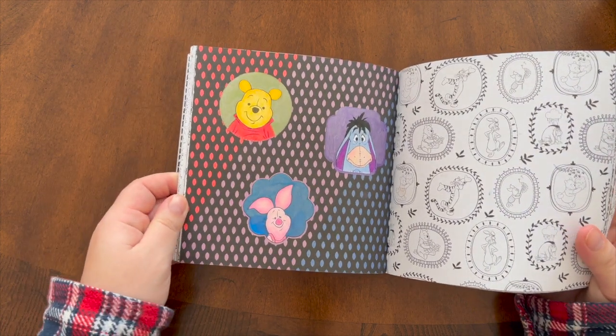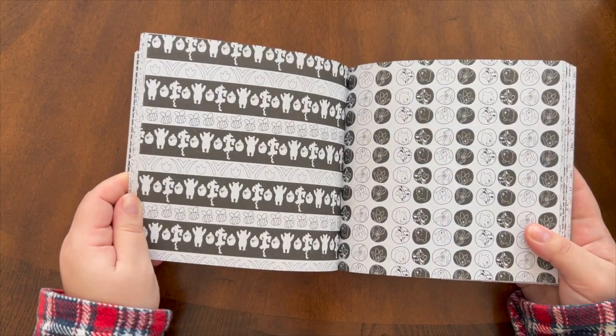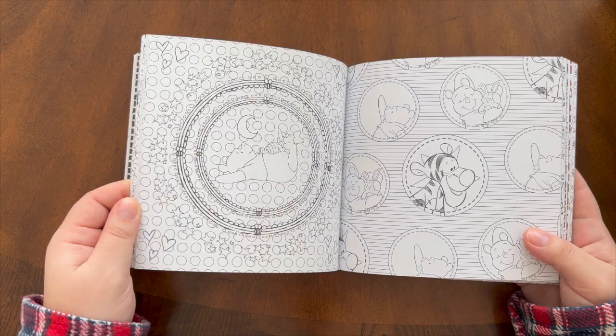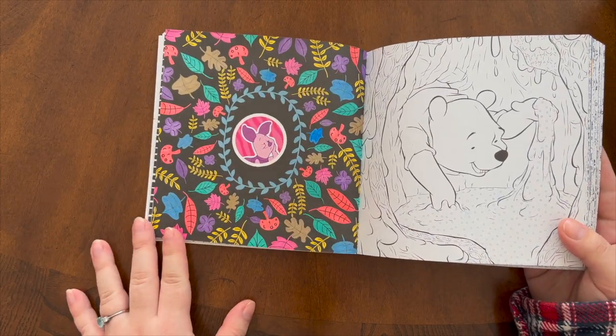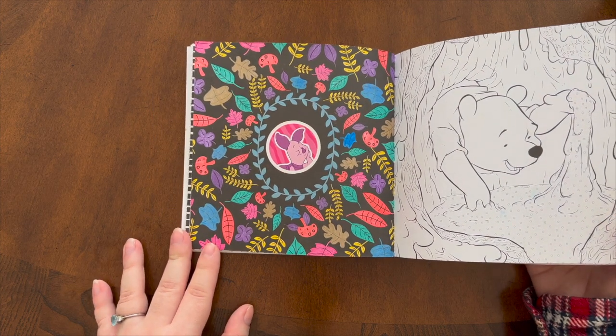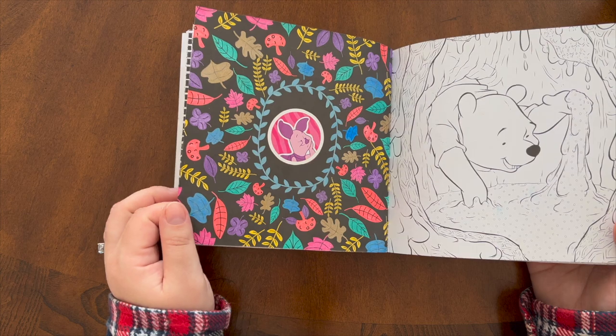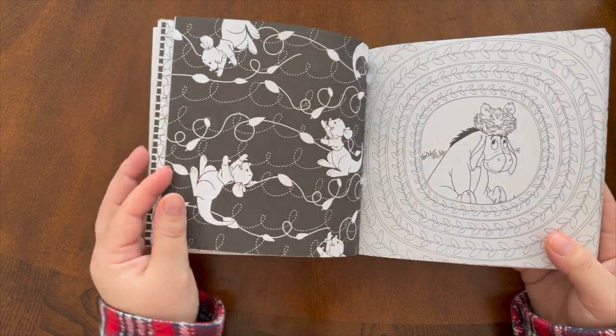So I did this page with Pooh and the gang. Like I said, there's just a lot of these kind of pages. I've done one of those kind of pages. For example, here, I just used gel pens. I just wanted something super easy. And then I had this random piglet sticker from, frankly, I don't remember where. So I just stuck that in there.